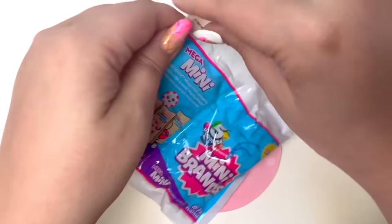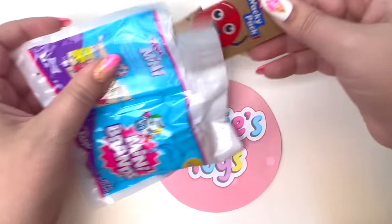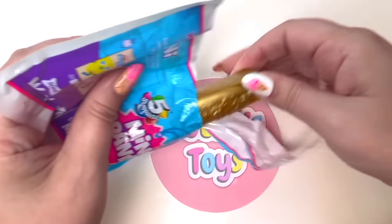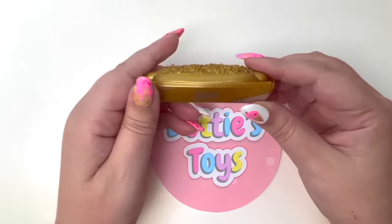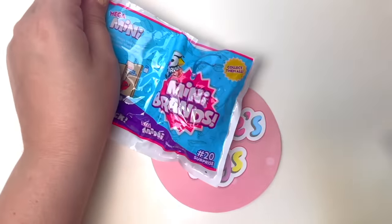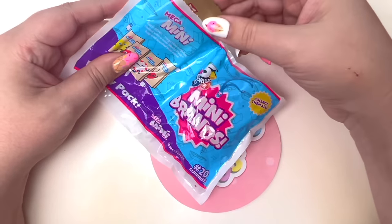All right, we are officially on to number 19. So our first pack, we have another wacky pack. And we have our gold chili dog. There is our gold chili dog. Our last Sonic Mega Mini Brands. I can't emphasize Mega enough. It's just very, very big items.